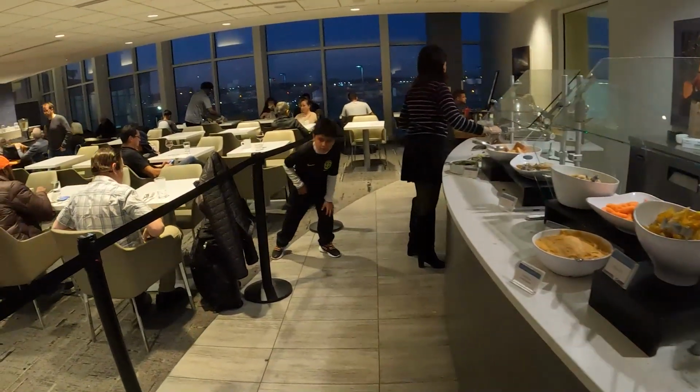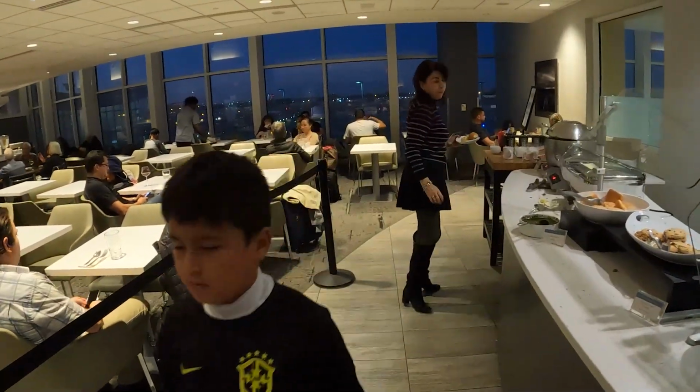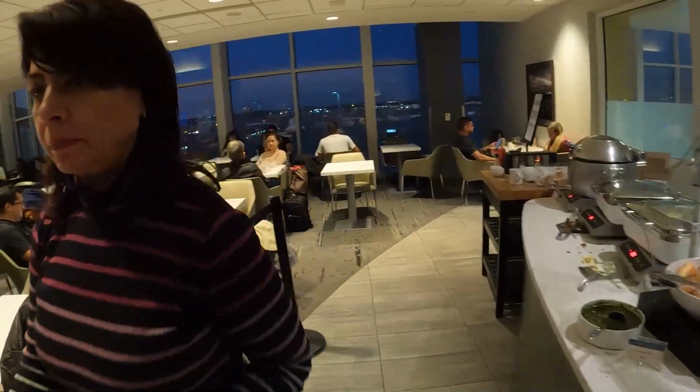The food court at the airport has better food than the lounge and a better experience. So a lounge, just throw out the window. It just doesn't exist.